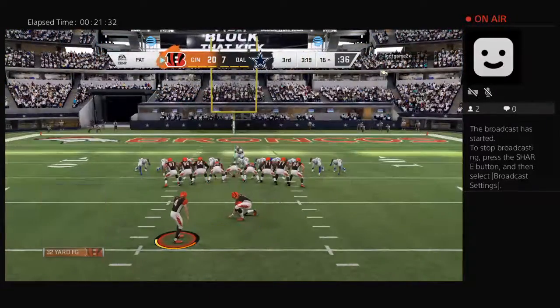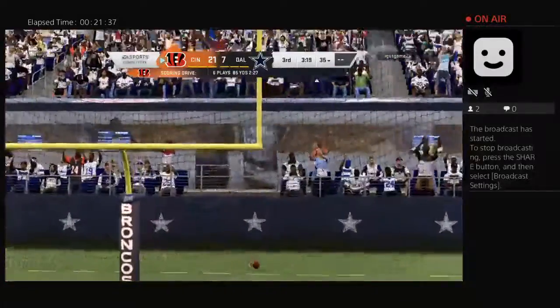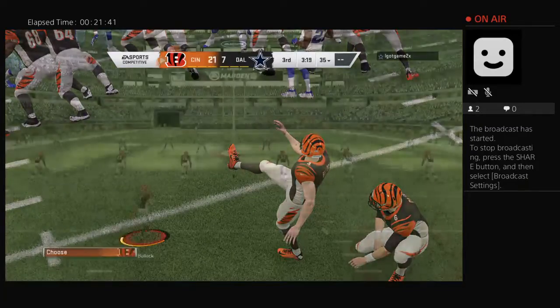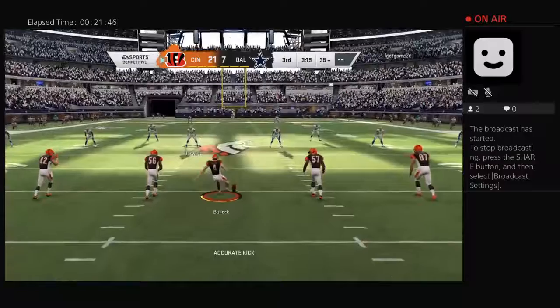John Ross there to make the grab. And the Bengals, they widen their lead. Extra point up and good by Bullock. And it's now 21-7. Now Bullock will send this one away after the touchdown.